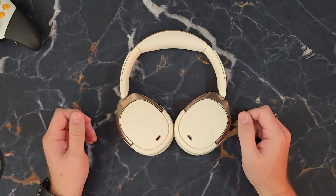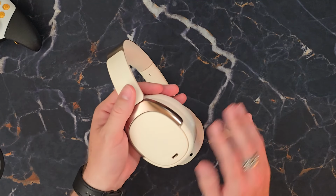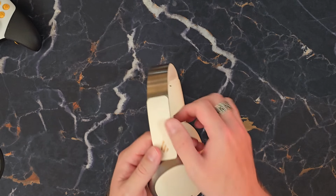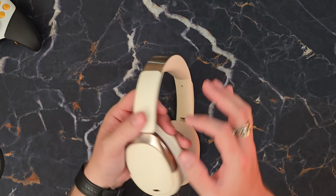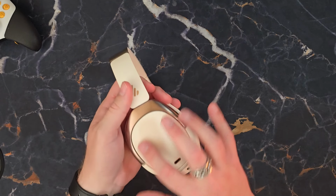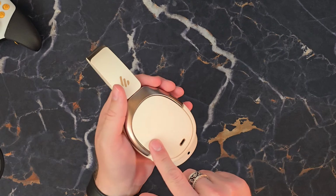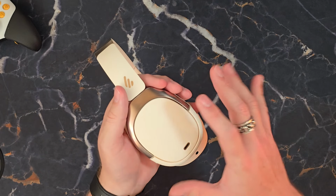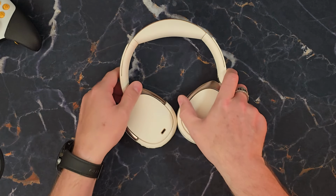So yes, the build quality is fantastic. And let me be clear, though this is mostly plastic, it is very high quality plastic. It feels wonderful. The matte finishing on the plastic on sections like here or here on the cup feel fantastic. And then the actual face of the cups here are textured almost like leather. I don't know how well you can see that, but they're molded to have this leather texture, and they feel great. Really nice.